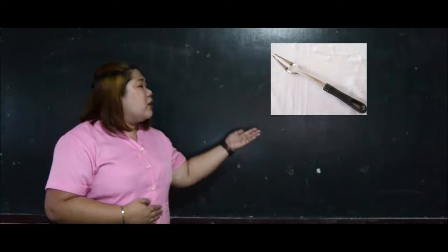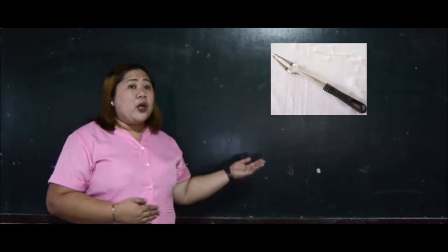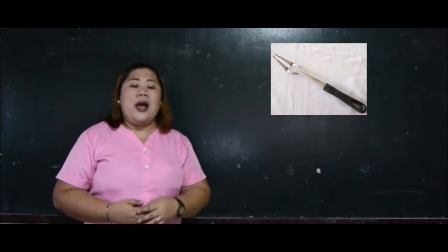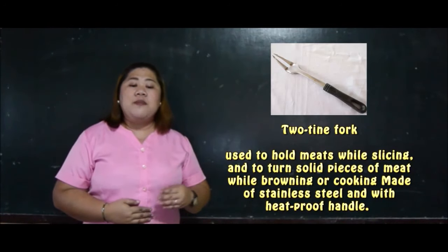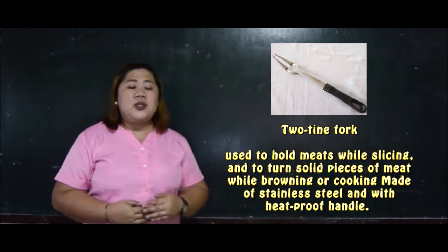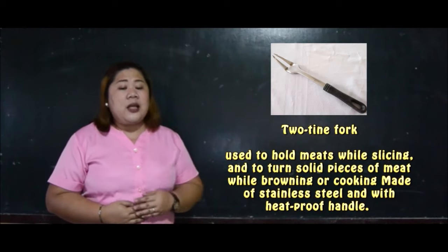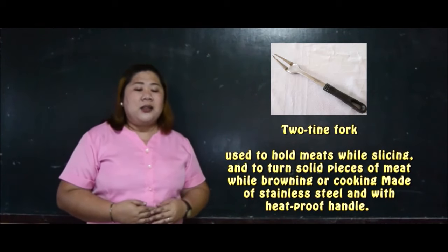The next one is the 2-tine fork. So if you have noticed, it is a fork with only 2 tines. It is used to hold meats when slicing and to turn solid pieces of meat while browning or cooking. Made of stainless steel and with a heat-proof handle.